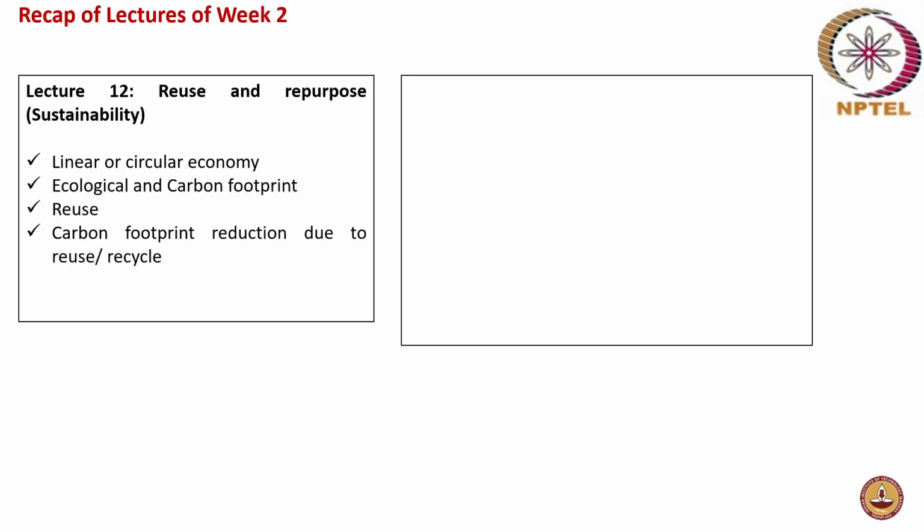Lecture 12, again, was on reuse and repurpose. So this is again based on the sustainability aspect of the course. Here the definition of what is a linear economy and what is a circular economy, and the terms of ecological and carbon footprints were discussed, and the concept of reuse. How do you possibly reuse the polymers? And then what is the carbon footprint reduction due to recycle and reuse? So these aspects were discussed.